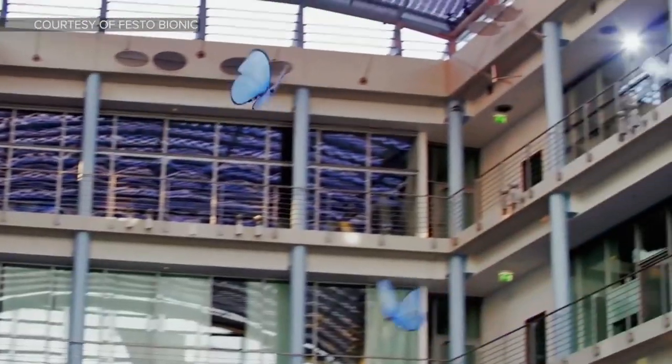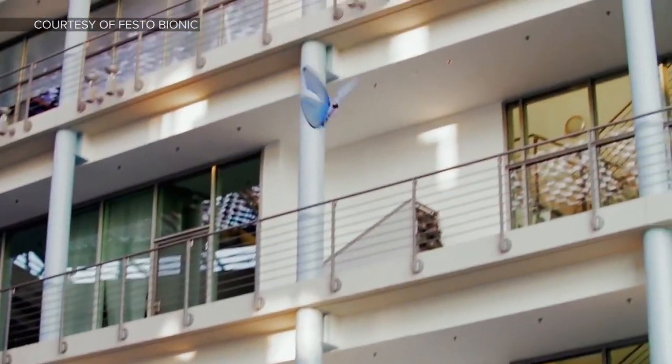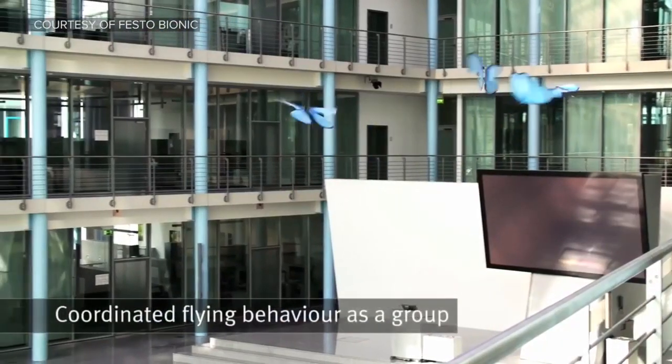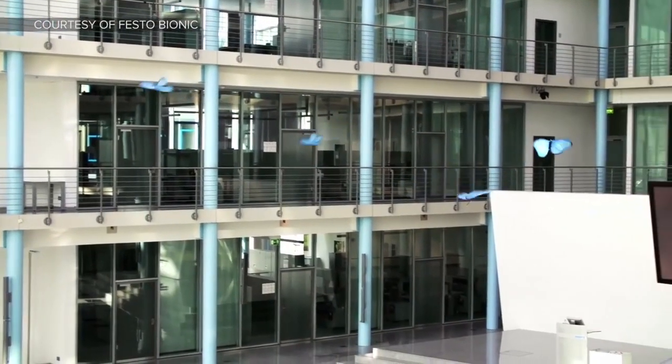Yeah, it's not like you just fly them into a field. Go. Like a box of doves. Yeah, you have to mount cameras so they don't hit each other. Okay. So this is sort of a more experimental, coordinating behavioral flight kind of thing.